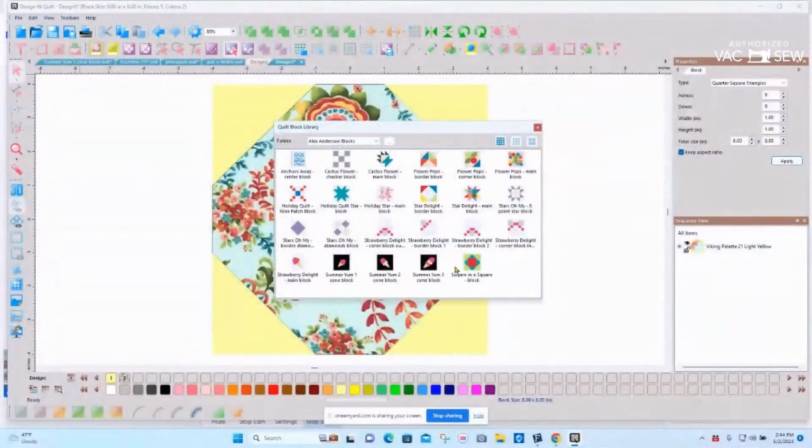But how many actual patterns are in this software as well? How many, if they didn't want to be creative? I mean, I think it's cool for all the people who want to be creative, but for me, who just says, give me some patterns. Sure. If you did not want it, I actually haven't counted all of them because I have created a bunch and added, but all of these are categories. And we even have a category here called Alex Anderson's blocks. So when you click on it, if you've seen any of her patterns, these are her quilt blocks. They're in the software for you. You don't even have to create them. They're there for you to use.